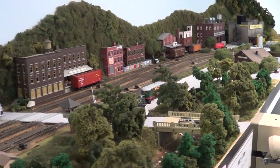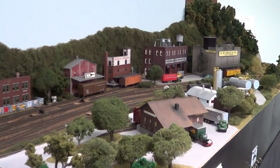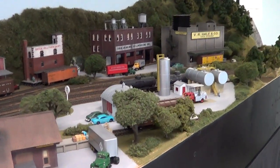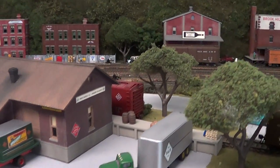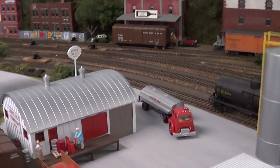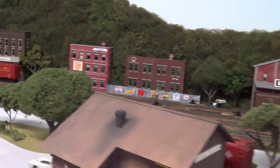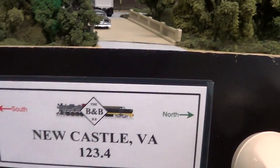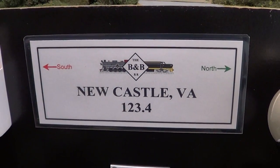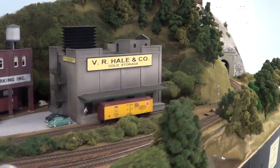I tell you, from the first video that I saw several years ago of this, a tremendous amount of scenery work has been done. Made one, been there, done that, got the t-shirt. Any place else I needed one, I used a commercial one.